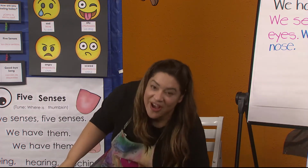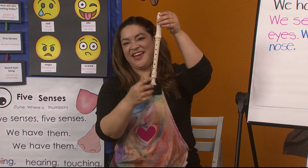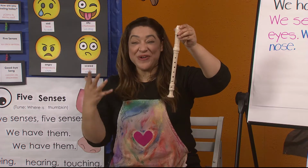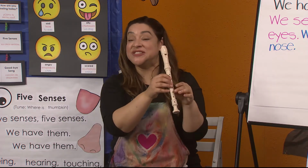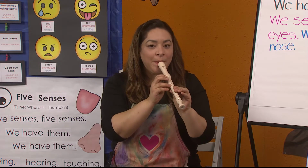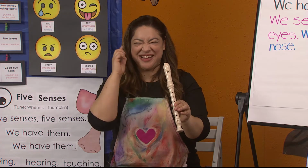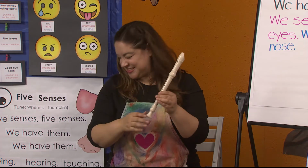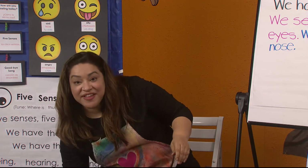I also brought this funny thing. Does anyone know what this is called? It's a recorder. You use it to make music. Ready? Ooh, that's kind of a loud song. Miss Sara's not very good at playing this. Let's see what other things I found.